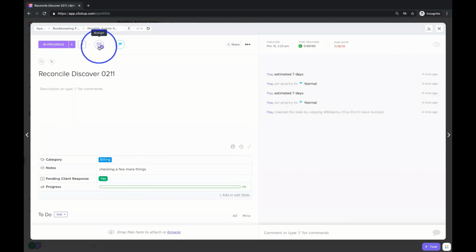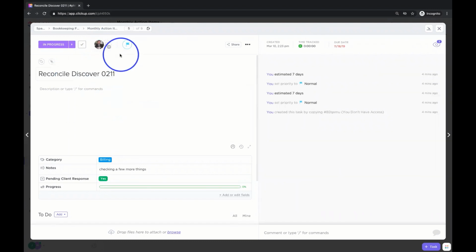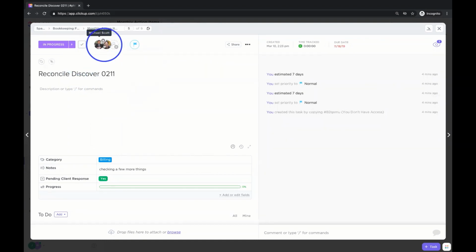To the right of the status, we have the assignment option. And the assignments are rather important because we got to say who's going to do this work. In this case, I'm going to pick my friend, Michael Scott. Because Michael's not always the most reliable guy, I'm going to have my friend Dwight Schrute work with him. So Michael Scott and Dwight Schrute are assigned to this particular task. You can assign multiple people to tasks, and you can remove folks by hitting the little X in the top to remove them. That's the second best practice.